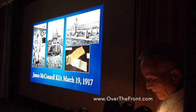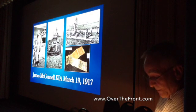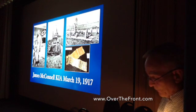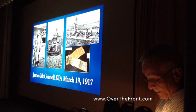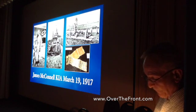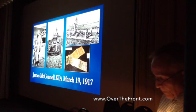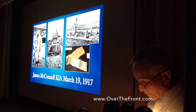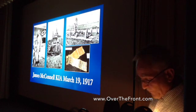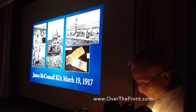James McConnell was another fallen pilot from the Lafayette Escadrille with a lot of markers in his honor. He was shot from behind and killed while attacking another enemy plane. He crashed into an apple orchard just south of the town of Flavy-les-Martels and was buried where he fell. The middle photo shows his original grave, complete with the barrel of his machine gun, if you can see that right on the front of it.